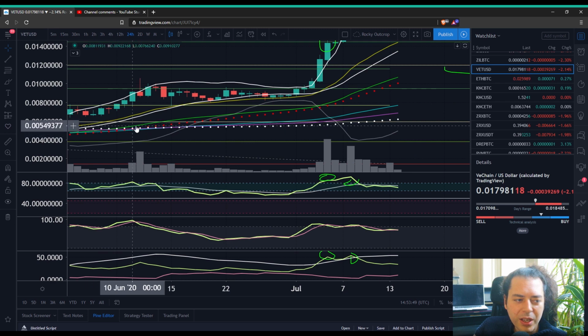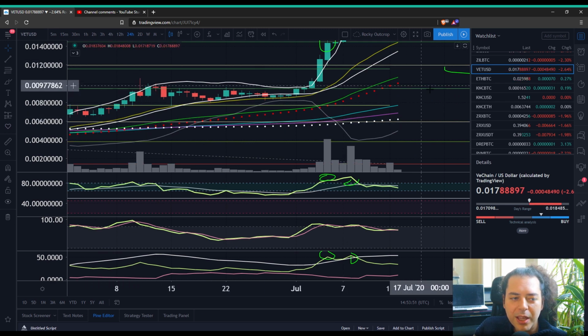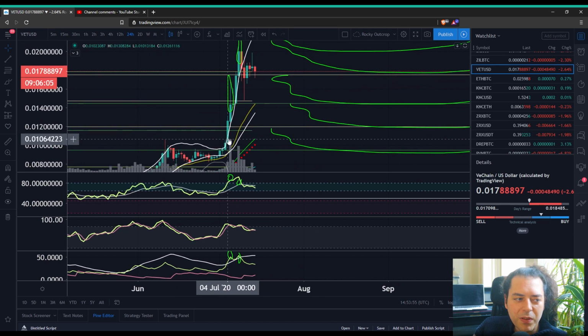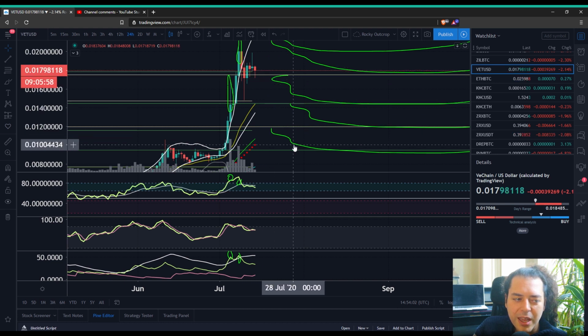We had a golden cross over here. After golden crosses, it is quite likely that at some point you will test one of these moving averages, but we moved up so parabolically since then that we can look towards the higher levels that we've got in mind first off in terms of coming back down and retracing towards these areas.